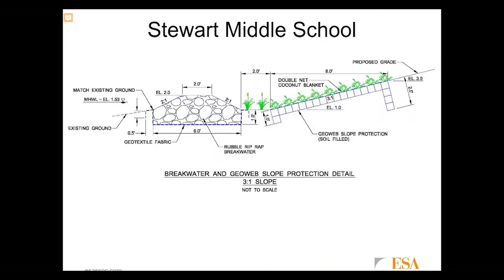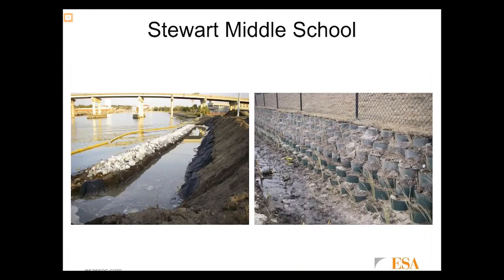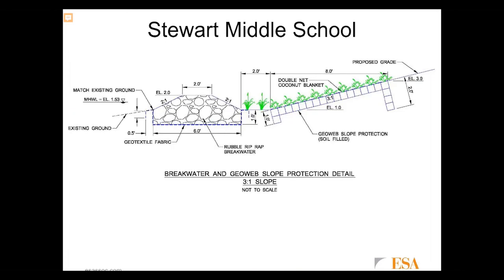Next slide. And so this is our basic shoreline design or cross section. It's riprap revetment on the bottom. It's only 2 feet wide on the top and 1 foot above the natural ground. We keyed it into the ground, put a little trough behind it, and then we have a slope between 2 to 1, 3 to 1, or 4 to 1 because of the infrastructure constraints. And for all those areas, we use GeoWeb and coconut mat because it's so tight.